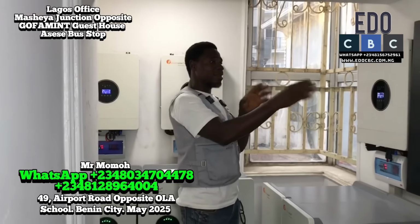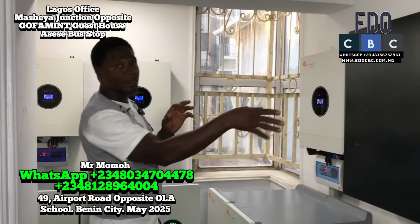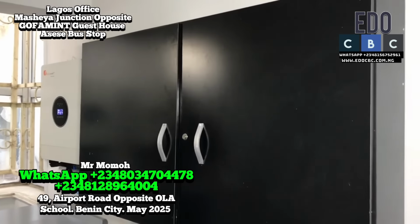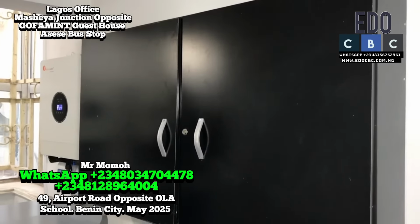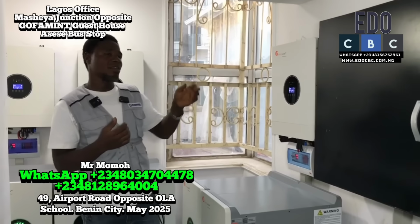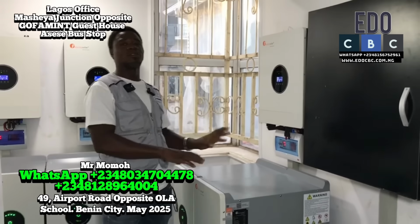If you see there, we have a changeover. Each of these systems gets an emergency changeover. The reason we make the emergency changeover is that there are situations, for whatever reason, where they decide to change to NEPA and don't want to use the inverter.